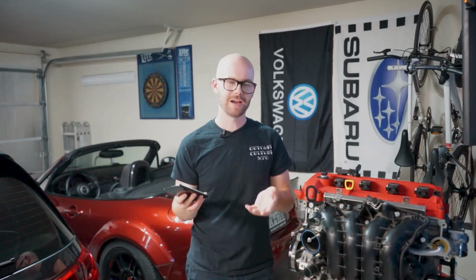It's a Pioneer unit. Just look for a new double DIN Pioneer unit and you'll be just as happy as I am with my old Pioneer unit. So I don't know the model number. I'm not gonna look it up. It's some long number letter combination. So just look, it's a Pioneer. Just look for a Pioneer head unit.